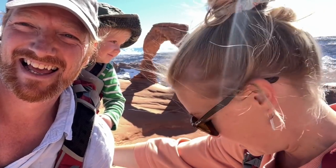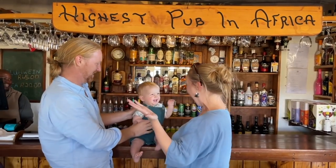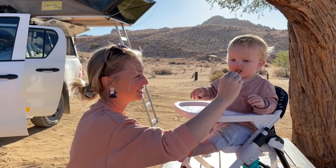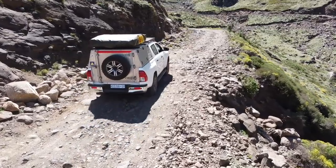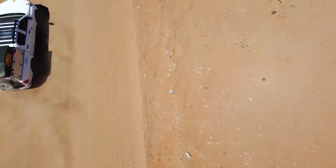We are the Newbies, a travel family of explorers with an ambition to get our son Crusoe to 100 countries before he goes to school. And for the past 14 weeks, we've been overlanding through Southern Africa in a 4x4 with a rooftop tent.